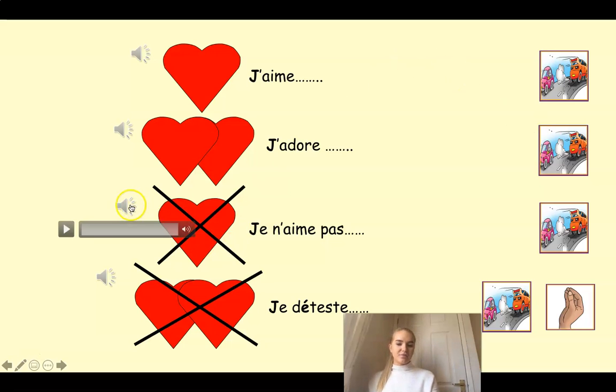Now, let's have a look at these ones because these ones are crossed out. Je n'aime pas. Je n'aime pas. What does that mean? Because this time there's 1 heart, but it's crossed through. What does that mean? That's right, it means I don't like, okay?